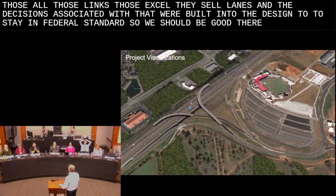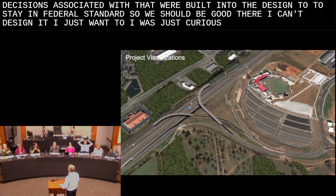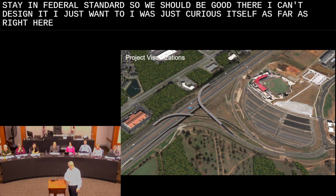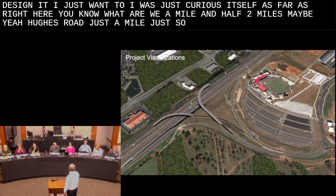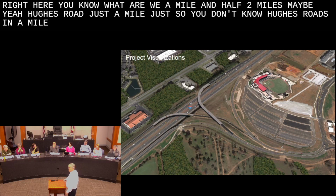I can't design it, I was just curious. How close is that then to the Waltriana exit itself? Just speaking from memory, what are we, a mile and a half, 2 miles maybe? Hughes Road is a mile, just so you know.